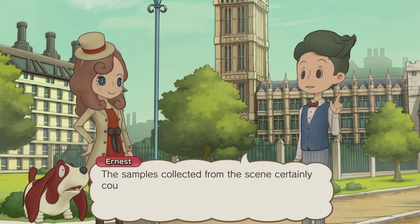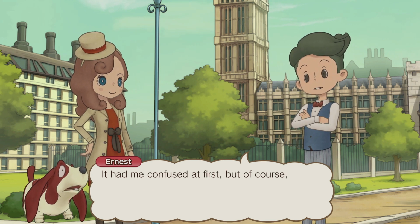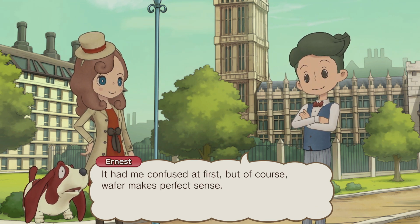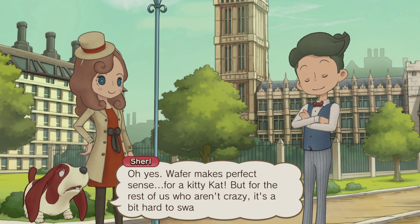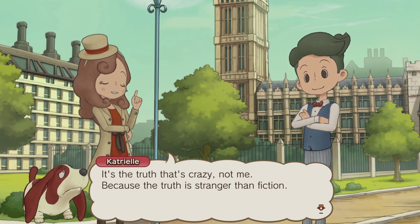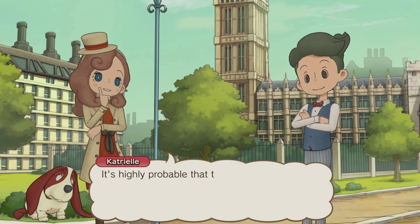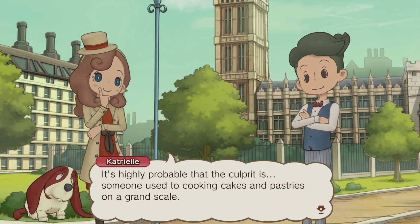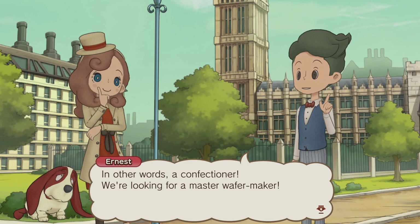The samples collected from the scene certainly could indicate a wafer-like material. It had me confused at first, but of course, wafer makes perfect sense. Oh, yes. Wafer makes perfect sense for the kitty cat. But for the rest of us, who aren't crazy, it's a bit hard to swallow. It's the truth that's crazy, not me. Because the truth is stranger than fiction. Really? It's highly probable that the culprit is someone used to cooking cakes and pastries on a grand scale. In other words, a confectioner. We're looking for a master wafer maker.